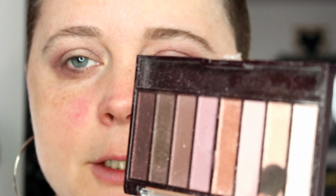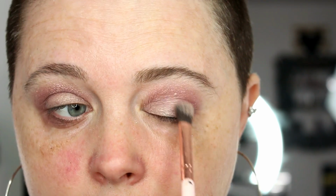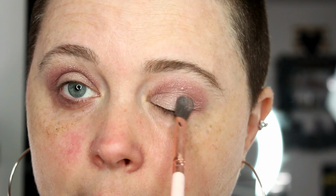So now for the Drugstore side, I am going to go in with this shade right here, which I can't remember which one I swatched that was something similar. I think it's this one right here, which is this shimmer shade. And I'm going to apply this to my lid. I'm just going to apply that in the center of my lid right now, because what I'm going to do afterwards is I'm going to take that other shade and work it in just to deepen it up a little bit more. And I'm going to take a few more shades to deepen out the outer part as well.